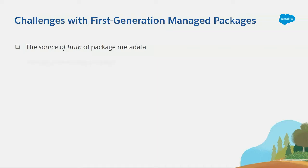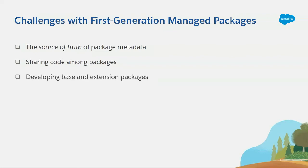The second thing is with sharing code. As you all know, the moment you have your second managed package, if you want the two packages to share code between each other, you have to use Global Apex. There is no workaround. And once you have anything in Global Apex, deprecating, refactoring is next only to impossible. This makes developing base and extension packages very difficult.